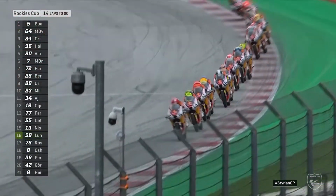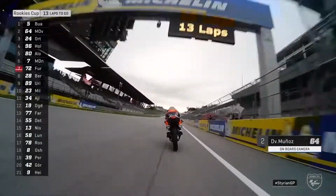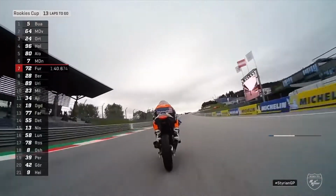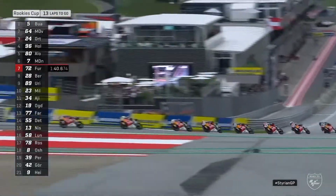Incidentally, the last British rider to win a Red Bull Rookies Cup race was Rory Skinner back in Jerez 2017. So it's been a while for the British riders, but Scott Ogden's got a chance to do it today. As Ty Furusato, the number 72, the Japanese rookie, sets the fastest lap of the race.